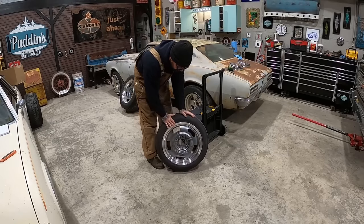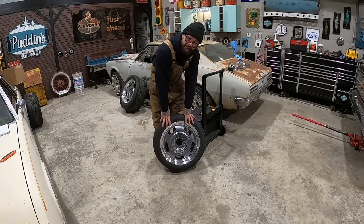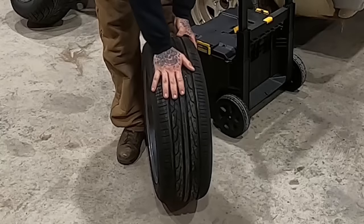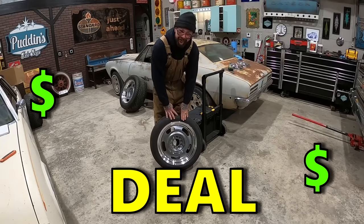Now right here, we've got a set of the oversized rally, like Camaro rally wheels, I guess you'd say. These babies are aluminum, all right? Brand new, spanking brand new tires. I found these babies for a deal on the marketplace.